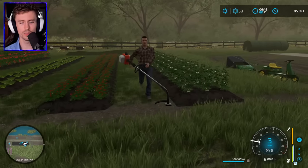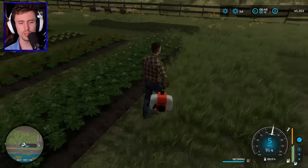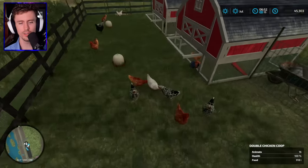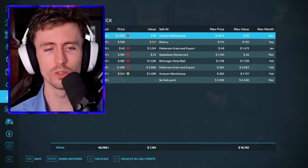Okay, we're almost done weed eating all of this. It's about 7 in the morning, but we'll just clean up along this side and then we're gonna go over there and check the chicken. Okay, chickens have got their feed. You guys are doing all right, right? If we take a look, we've got about $1,650 worth of chicken eggs right now.